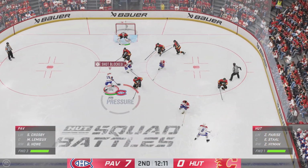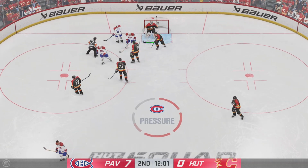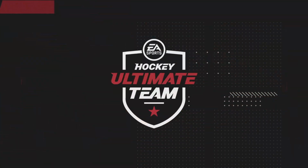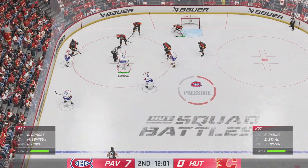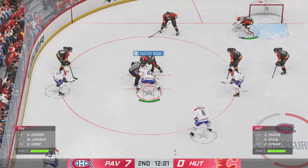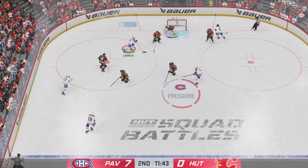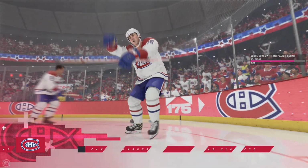Lemieux won the draw there on the attack. Here's a shot. Oh, and he steps up with the glove to stop that one. The Canadians continue to lead in the second. They have been the busier team in the shot department, and as a result, they lead. Lemieux got the puck, and they'll go on the attack. Moves inside! He scores!